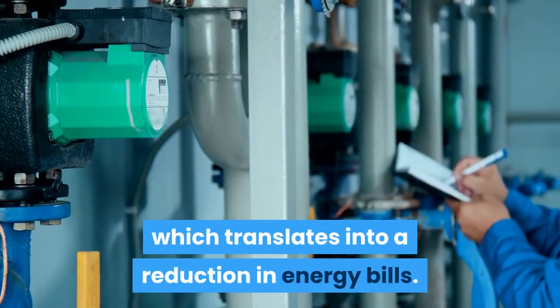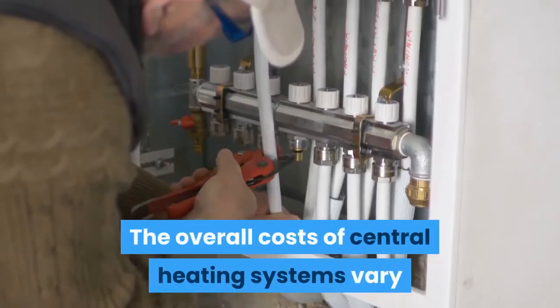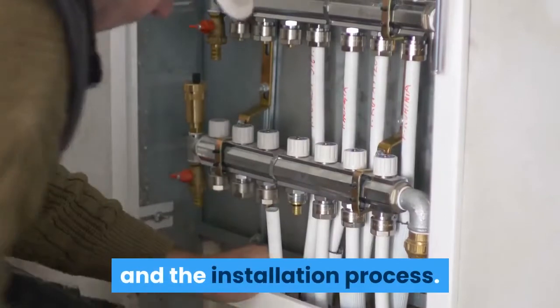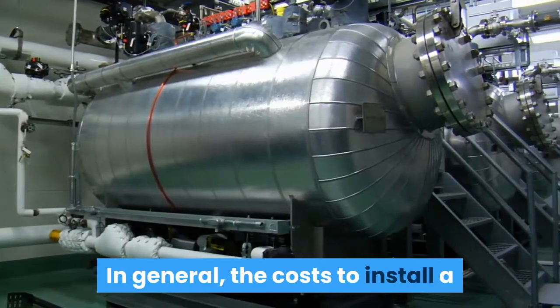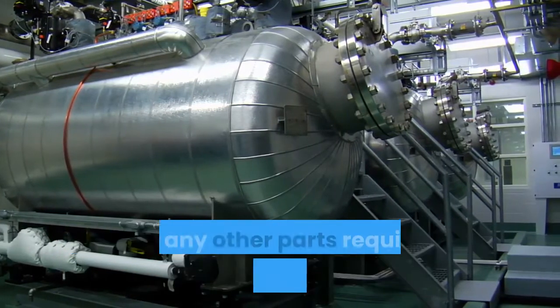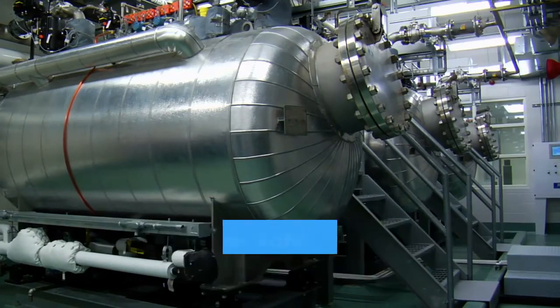in energy bills. The overall costs of central heating systems vary and mainly depend on the size of the home and the installation process. In general, the costs to install a new boiler include the boiler itself, along with the pipework and any other parts required, as well as the labor that a gas-safe registered engineer provides.